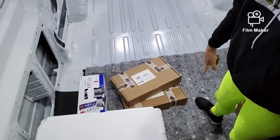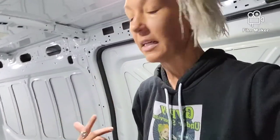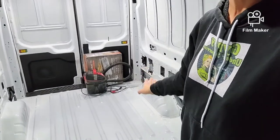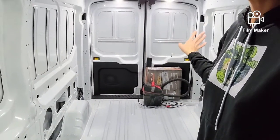This is the van. Obviously I did some tour of it last time. I did rip up the floor that was in it. Finally got my kill mats after 2 weeks of waiting. So tonight I just got out of work, took a shower, and I came to work on the van a little bit. My main goal for this evening is to get the tire wells soundproofed and maybe the sides.